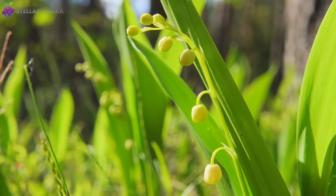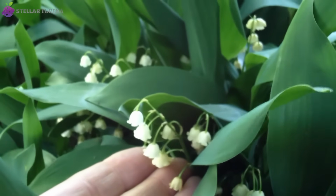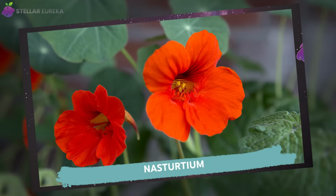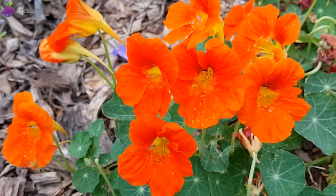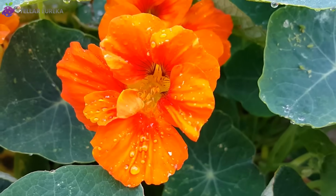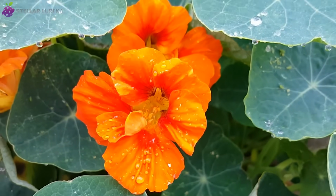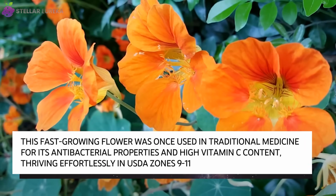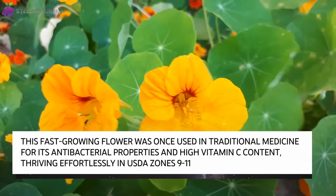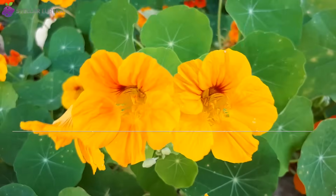From a flower steeped in legend and tradition, we turn to one that has made its mark in both gardens and kitchens, where beauty meets bold, unexpected flavor. Nasturtium. From the gardens of ancient civilizations to the plates of modern chefs, few flowers have had a journey as vibrant as this one. Nasturtiums have been cherished for centuries, not just for their fiery blooms, but for their culinary, medicinal, and even strategic uses in gardening.